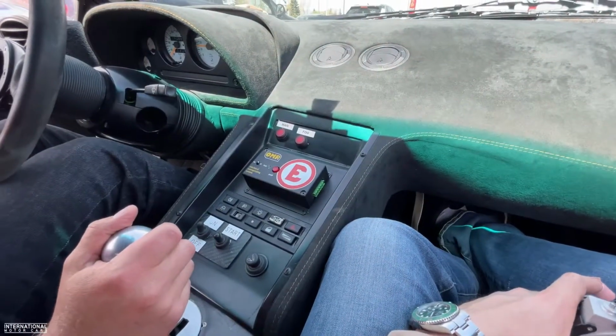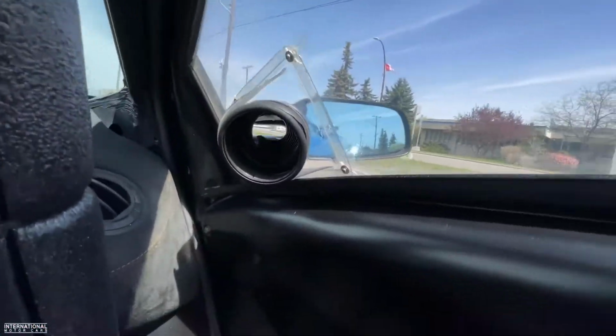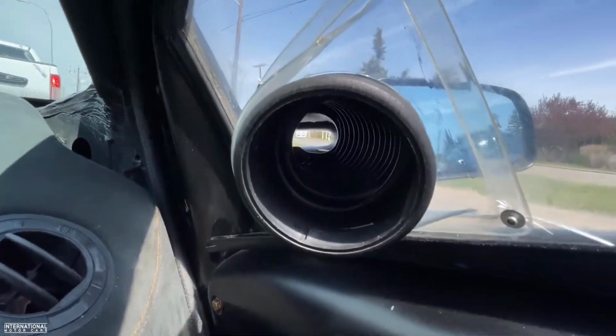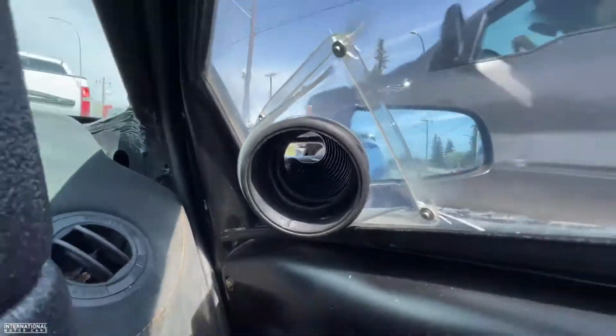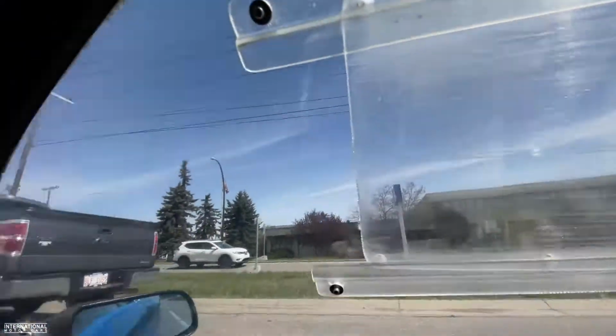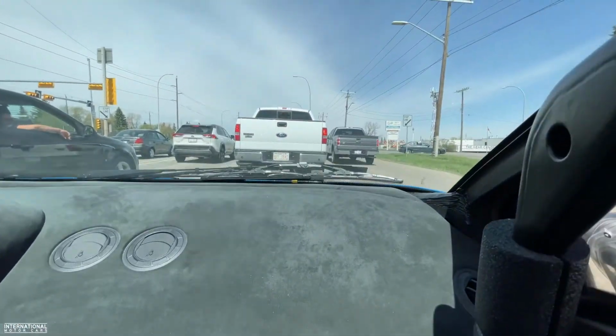So this is a '96 Diablo SVR. That's your ventilation. That's the only airflow you get. Right there. That's crazy. This thing is nuts.